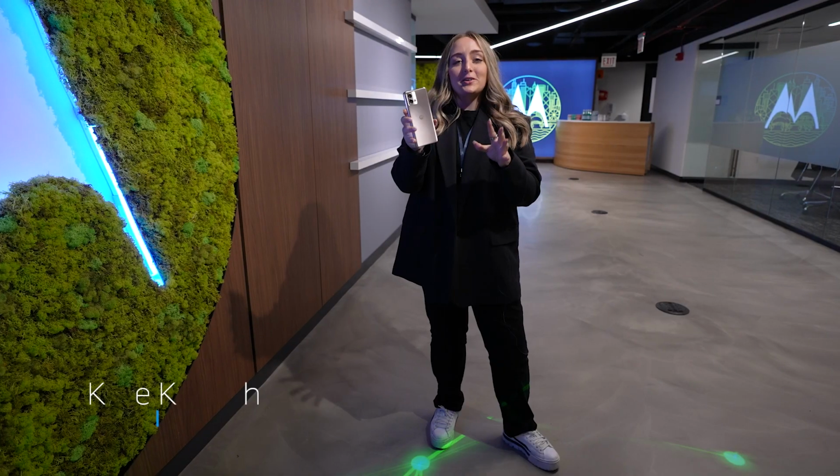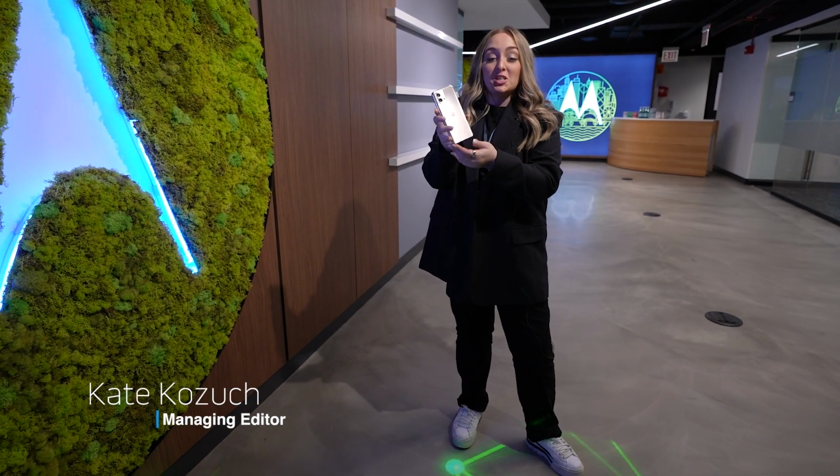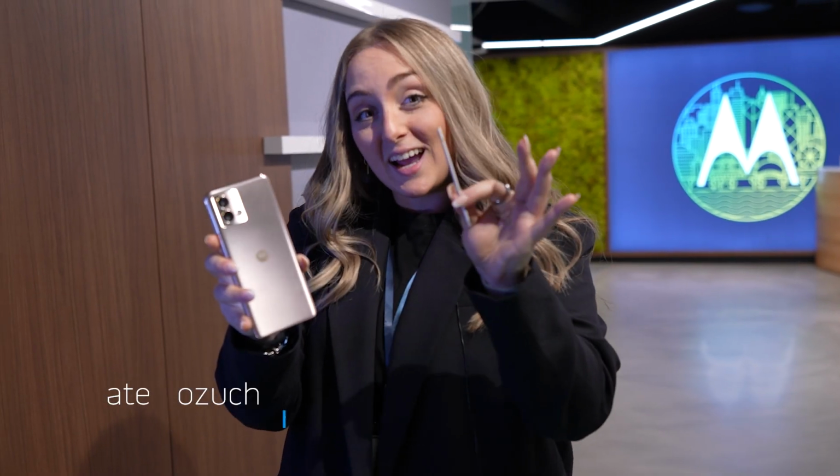I'm here with the brand new Moto G Stylus 5G for 2023. It's promising a stylus experience paired with 5G performance. Let's go take a closer look.